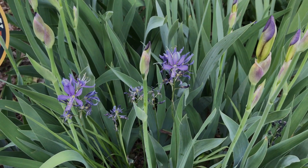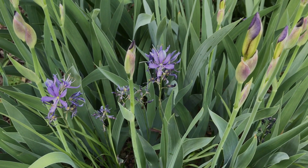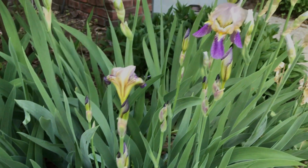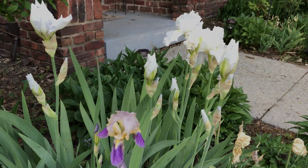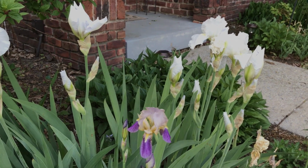And I don't know what this is. I think it's an allium, but I'm not sure. I have forgotten. I put it in and now I can't remember what it was, but it's been quite a few years, so I can't remember. But here's my other, I call this the miscellaneous iris because I don't know what kind it is. I got rhizomes at a garage sale and there they are.